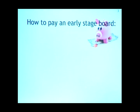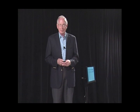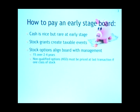But today, we're going to speak about how to pay an early stage board. You may have a very small business, and your business may be one where you can't afford to pay cash. And so that is the first thing to say. Cash is nice, but I've been on over 40 boards, and only on one of them have I been paid cash. So we expect something else instead, and the something else we expect are stock grants or stock options. But stock grants create a taxable event for your board members and typically are something you don't want to make, so that they would have to pay tax early on. So stock options are the way in which we'd like to do that.